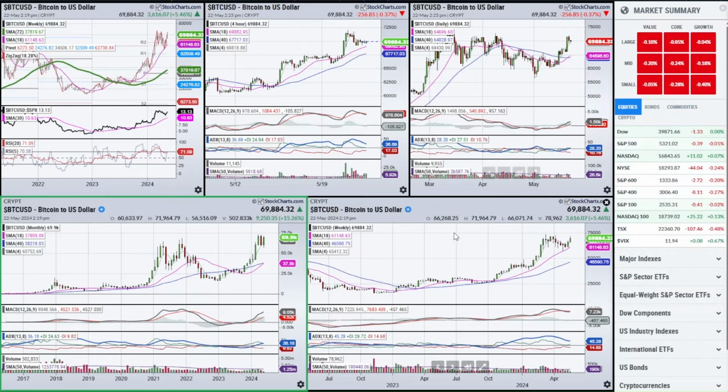Okay, so as we move into the symbol side, I want to show something else with respect to this ACP. On the right here, I've got this set up for a market summary. If you notice, we have the equities, which is the tab I'm on right now. We've got bonds, commodities, and then crypto. I had a request to go through the crypto, so I figured I would show how easy it is to identify these.